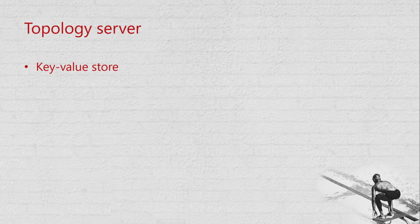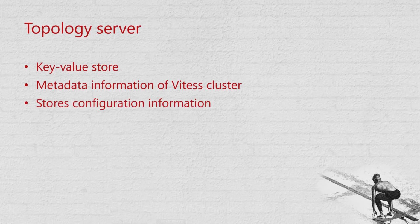So what's a topology server? It's basically a key value store that stores metadata information pertinent to the Vitess cluster. Things such as your configuration information for the Vitess cluster, that includes keyspaces, shards, what shards are there, and what the sharding partitioning scheme looks like, and what the tablets are, the health checks that are run on the tablets, and whether the tablets are healthy or not. All of these details can be stored through the topology service, which is more or less like a key value metadata information store.